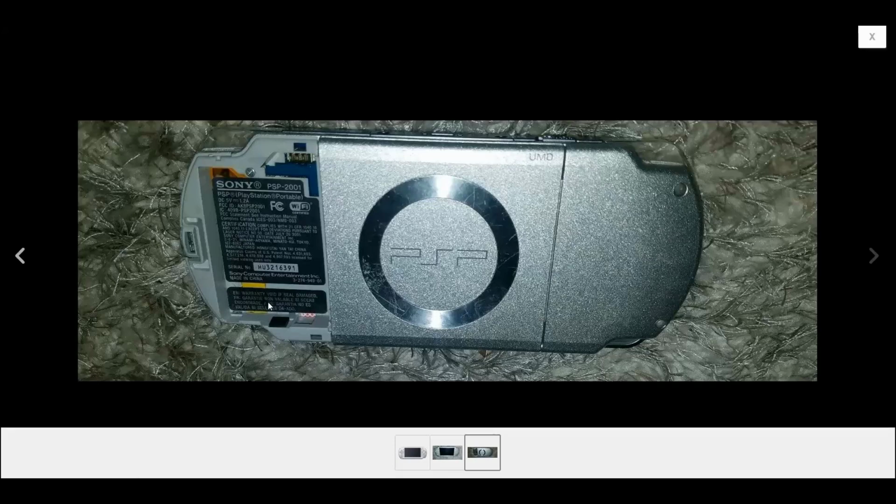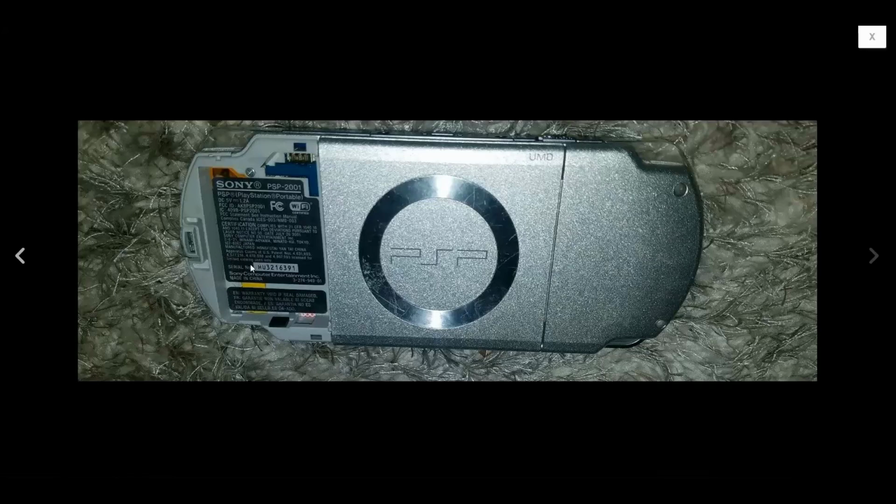We're going to grab this one. Should be on the way already. I'm also going to be looking for a battery and also a door, so the battery cover door, to pick this up. So we'll see how this goes.